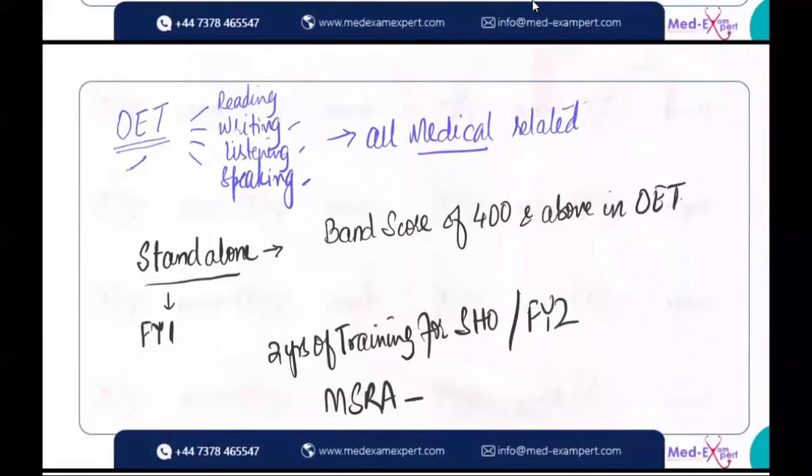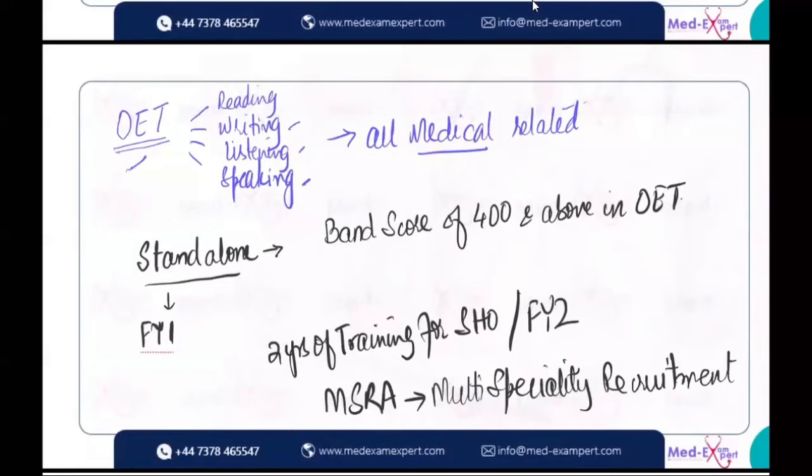MSRA, multi-specialty recruitment assessment.